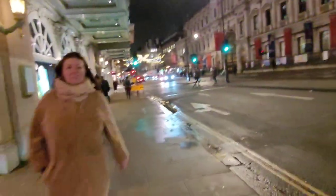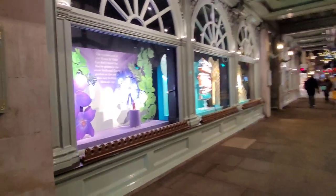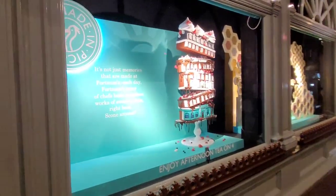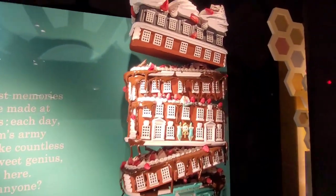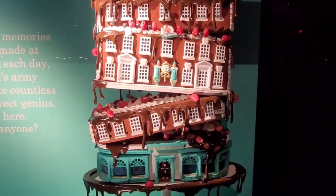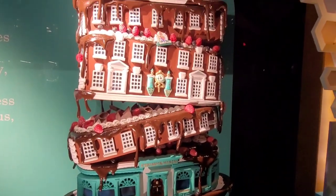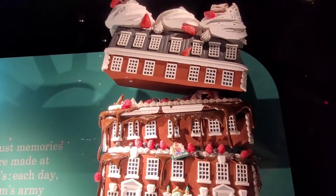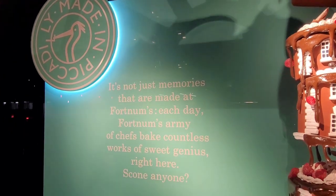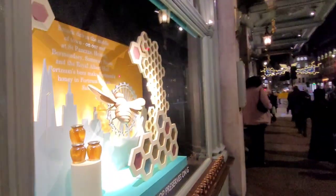And hang on, there's one I really love up ahead. They're all getting ready for spring, and here it is. Look at this, guys, you're going to love it. Look, it's a gigantic teetering, leaning Tower of Fortnum's cake, dripping chocolate. How incredibly stunning is this? Wow. Made in Piccadilly. I'm loving that. I'm feeling rather peckish.